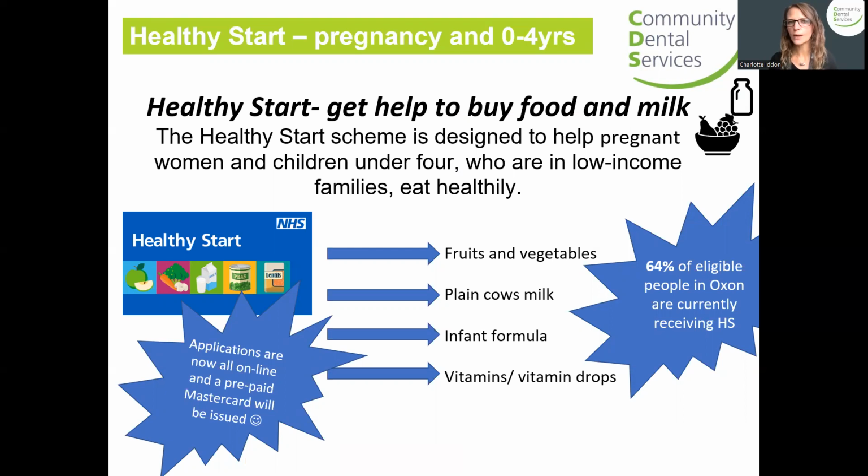So are you in a low-income family? Are you in receipt of certain benefits? If you are, and you're pregnant, or you have children that are under the age of 4, then you can get help to buy food and milk. And it's very specific about what you should be spending this extra money on. Fresh fruit and vegetables, some canned, some frozen, plain cow's milk, some formulas, and then you get free vitamins.